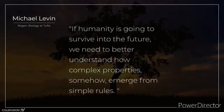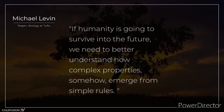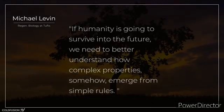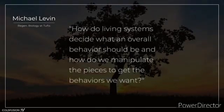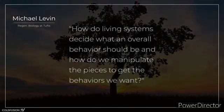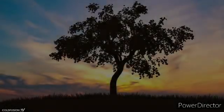He goes on, "If humanity is going to survive in the future, we need to better understand how complex properties somehow emerge from simple rules. A first step towards doing that is to explore, how do living systems decide what an overall behavior should be, and how do we manipulate the species to get the behaviors we want?"